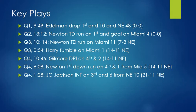21-11, not the highest scoring game, not the most action. This was a lot of running, but let's take a look. So I've got it here, quarter 1, 9:49, Newton's first pass of the game. They're at the 48-yard line. Edelman just drops it over the middle.